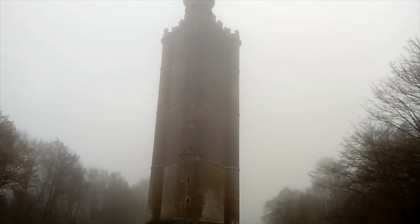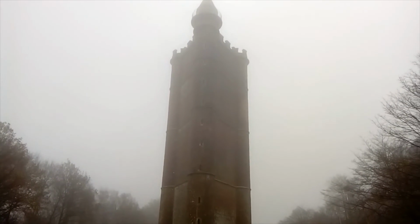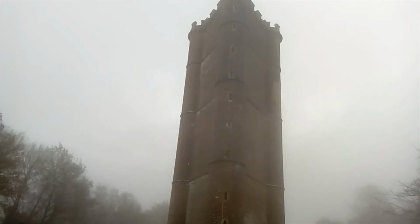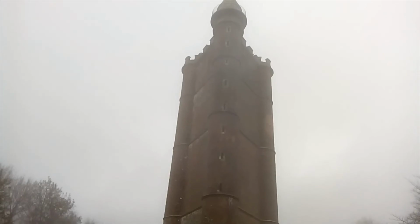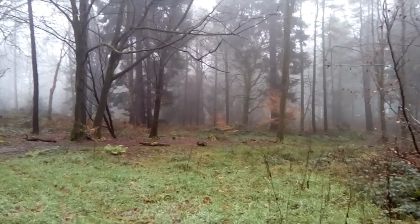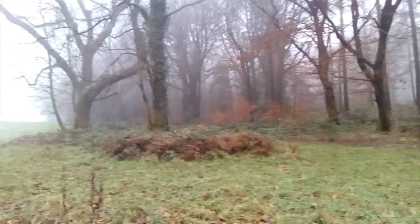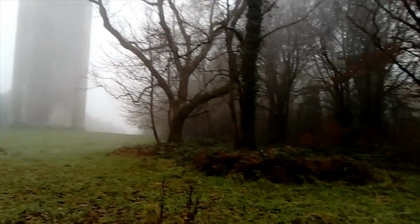Well, on this rather misty morning, I'm on the Stourhead estate, which is on the border of Wiltshire and Somerset, at Alfred's Tower. Quite peaceful walking around here this morning, with just the mist rolling around the tower. At the moment I'm walking round near the wooded perimeter at the base of the tower. The tower is just over there, Alfred's Tower.